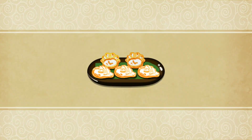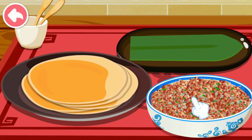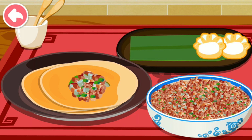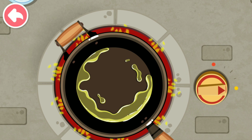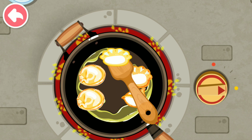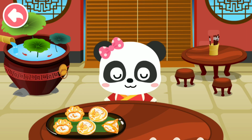Dumplings. Carrot juice. Let's cook our own dumplings. Oil. Put those dumplings in the frying pan. Flip the dumplings over so they won't get burnt. Cooked. Turn off the heat. Choose your favorite spicy sauce.